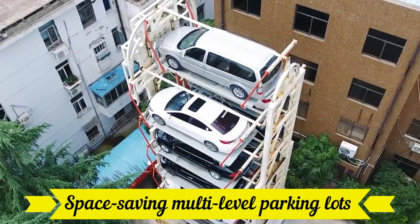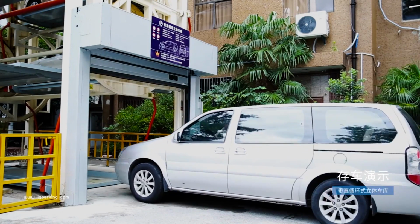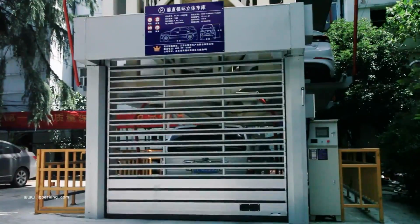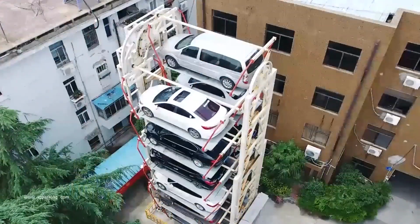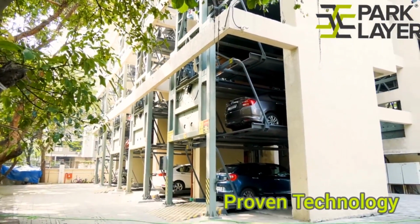Space-saving multi-level parking lots. Finding a parking space is always a problem in big cities because of the lack of space. You can solve this problem by using special carousels for cars. Such a mini parking lot can accommodate up to 16 cars, while occupying space for only 2 cars.